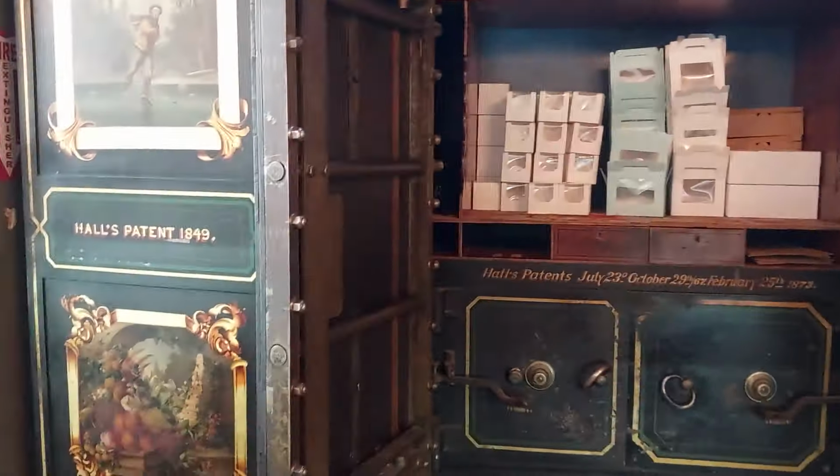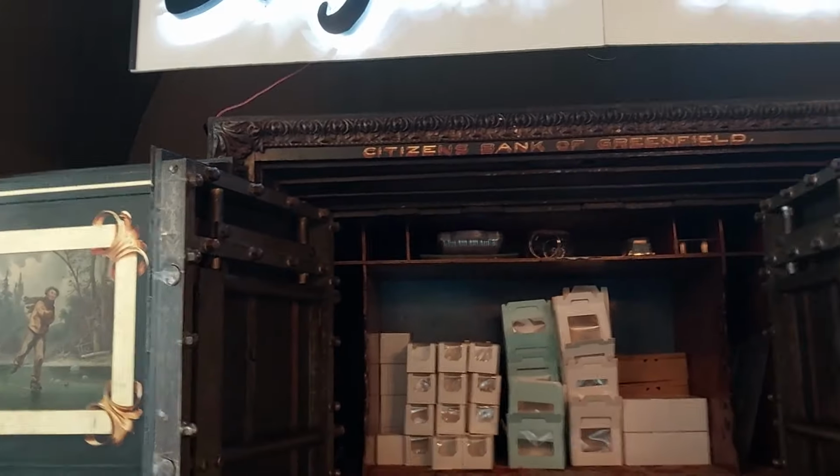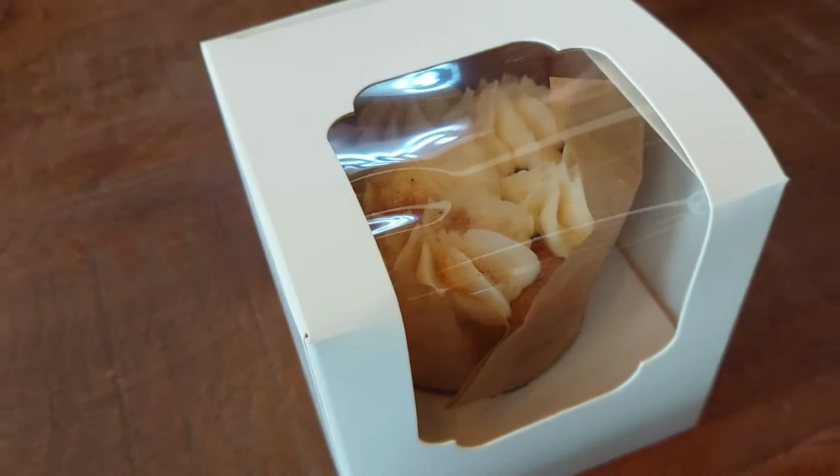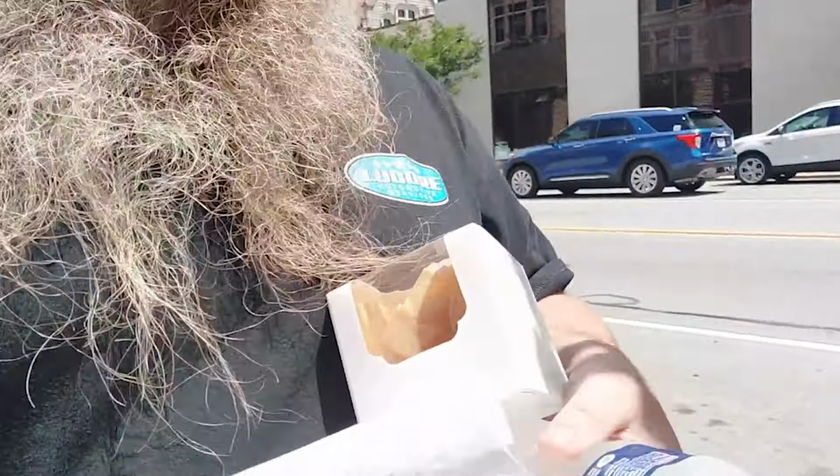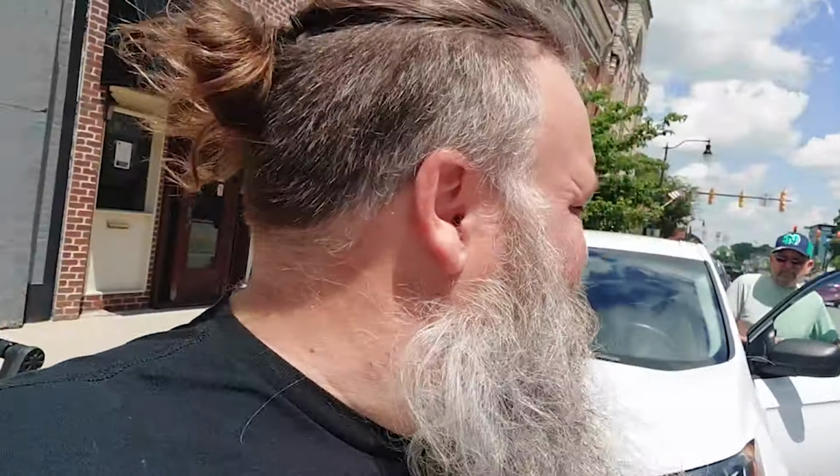How cool is that? It's an old bank vault. Got myself a little tasty treat for the road, and the water. Snickerdoodle cupcake, water, fork, paper towels, because I know I'm going to make a mess. Fantastic. And if there's an ice cream place, I'm still getting ice cream. Not giving up on ice cream. Listen, you don't get a figure like this without being invested in it. You got to work for this.